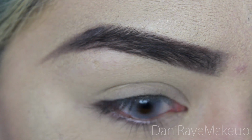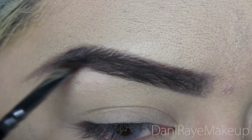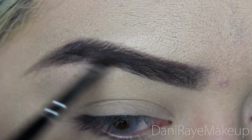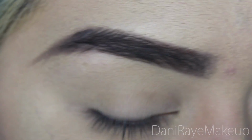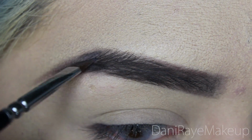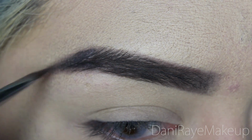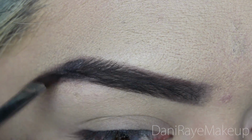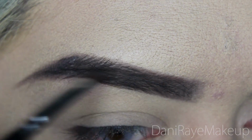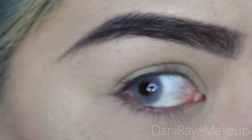But some of my past clients that I've had that naturally had really great shaped eyebrows, once you put on a full glam makeup, you know, if you're wearing false lashes, heavy contour, a bold lipstick, your eyebrows can kind of get outweighed by all that makeup. So by just applying some brow powder, it really makes a difference, especially in flash photography, because it can easily just fade your eyebrows away.